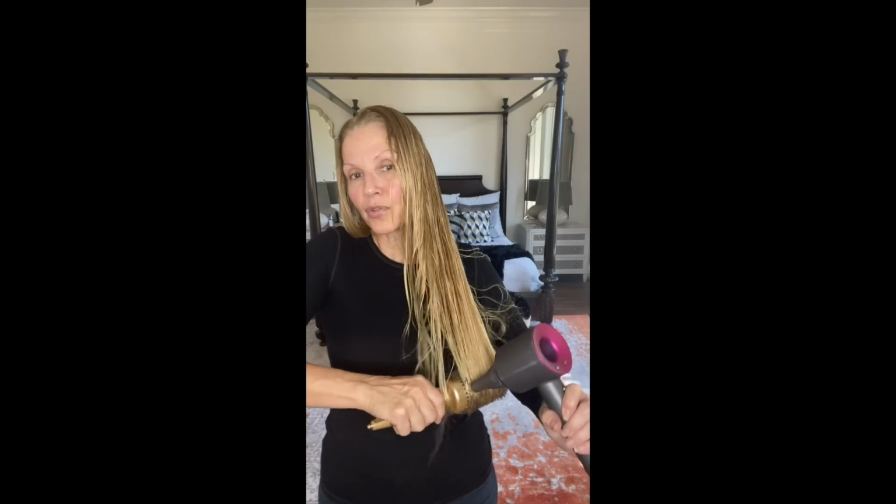Always hold your blow dryer on top. Try not to take too much hair because you can start to have it wrap around the brush and then it will break. So you don't want to have too much hair on the barrel of the brush.